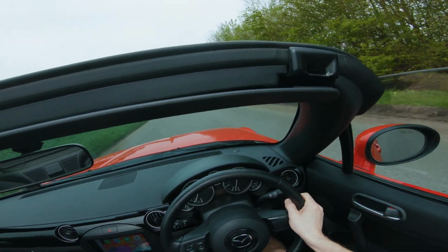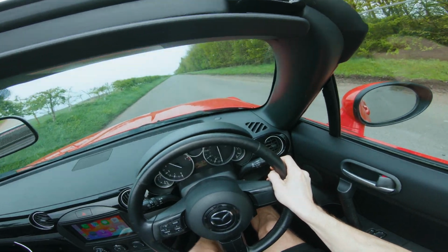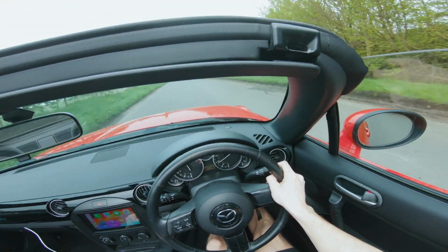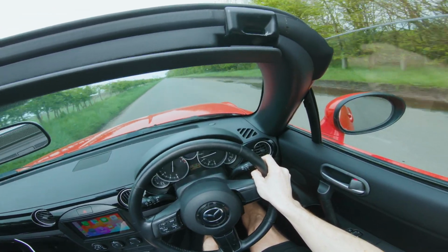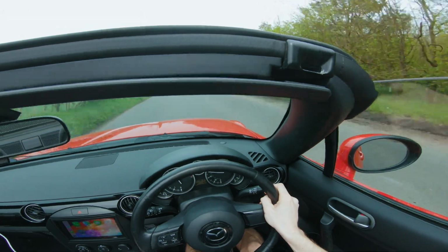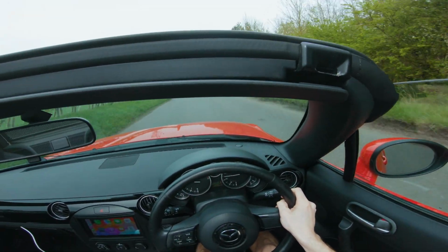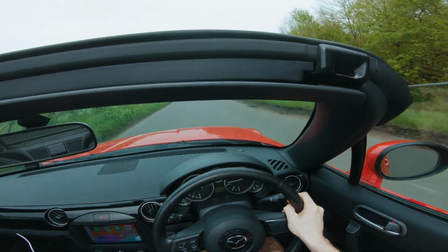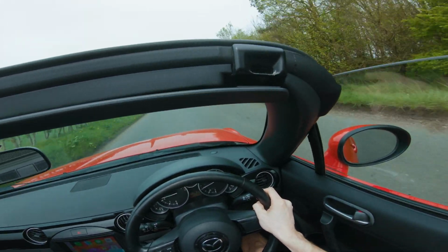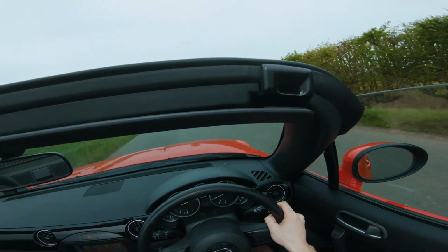So on a straight road here, put it into first, rev it up, 3,000 RPM. And that's 60. So it's not too bad. It's not gonna pin you to the back of your seat. The 1.8 is about a 9 second 0 to 60, so straight line performance isn't what you're buying the car for.